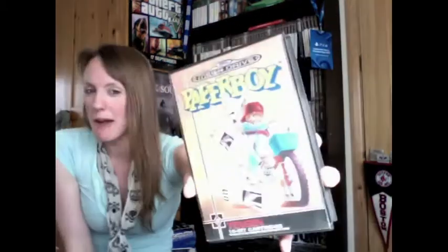And finally, which I'm really happy at, yes, and complete. Paperboy, which is about 20 quid on eBay. So 12 games boxed, 1 unboxed, 2 controllers, 40 quid, $60. Could not pass that up in the slightest.